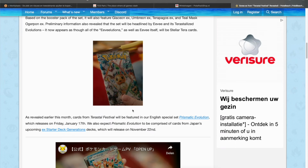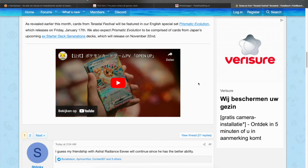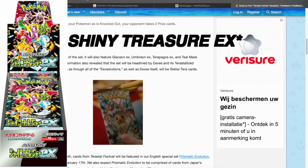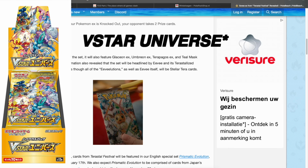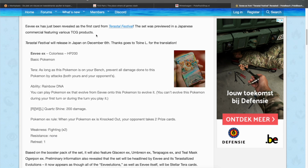But that's most of what we know so far on the Terrestrial Festival set. What we also kind of know is that it is a high-class set in Japan. So that means half booster boxes, like we also had with Paldean Fates and Crown Zenith, for example, which were released in December. Terrestrial Festival is going to be released in December, the same release period as Paldean Fates and Crown Zenith.